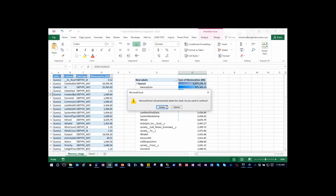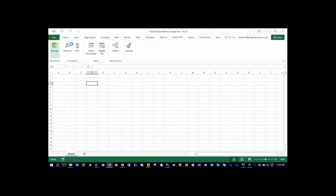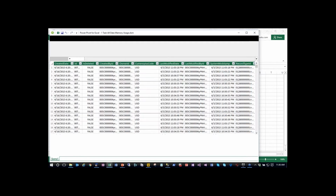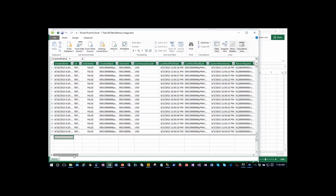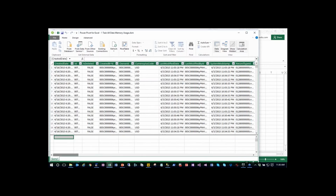And let's see what the impact is of that on the memory of the system. So in Power Pivot, I can show you here that I have loaded my task data, all of the columns in that table, just as we loaded into Power BI. I have loaded those here into this data set in Excel.